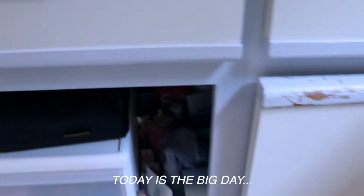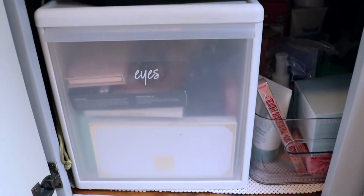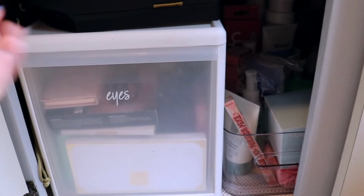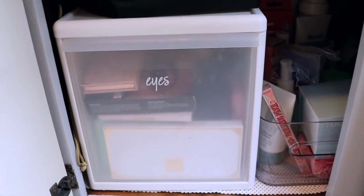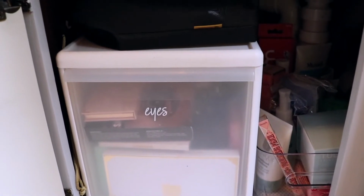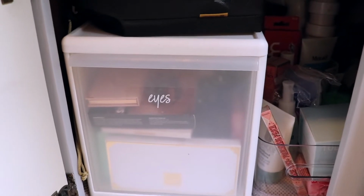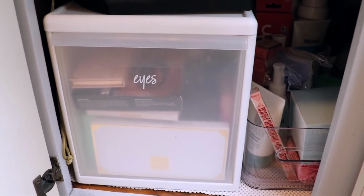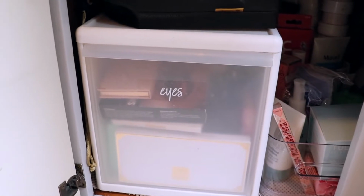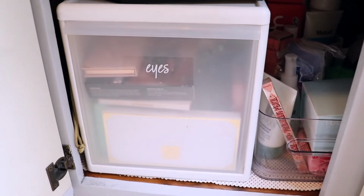Hello everybody. Okay, today is the big day. I am doing an eyeshadow palette declutter. This whole container is a sliding container from the Container Store, with one of the Home Edit bathroom labels. There are so many eyeshadow palettes in here that I don't use and I don't reach for. I already know pretty much which ones I'm going to get rid of, but I think I just need to organize it. So I am going to declutter some, but I don't know how many. It's more an overall organization.